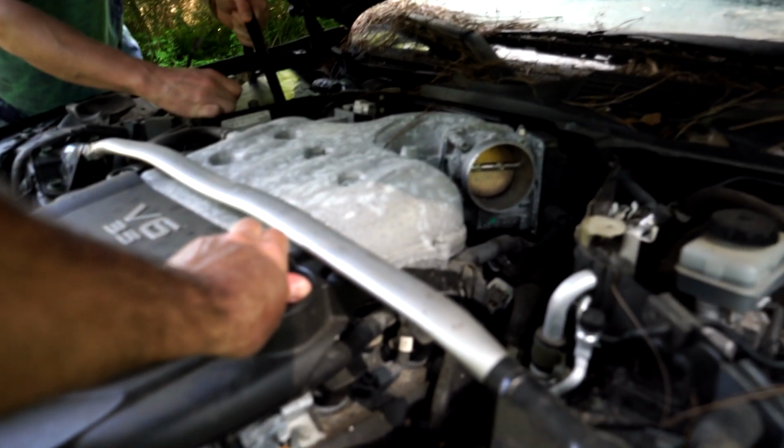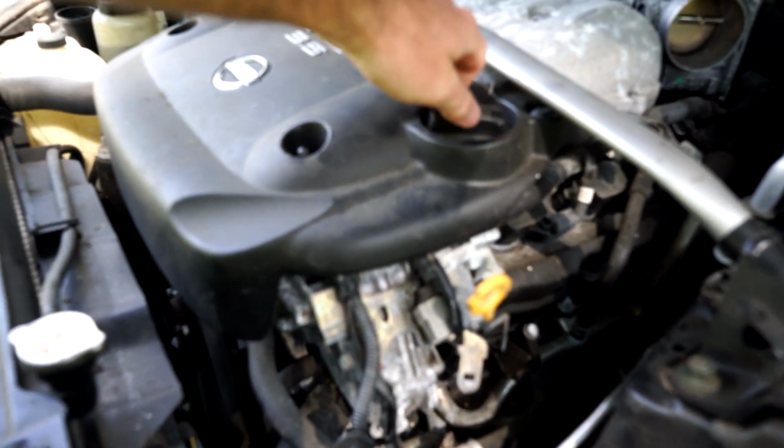Yeah, motor looks pretty clean. Be easy with that fender. I need it for my car. You have one like this? Oh, I got a few of them. I just bought another wrecked one like this the other day.